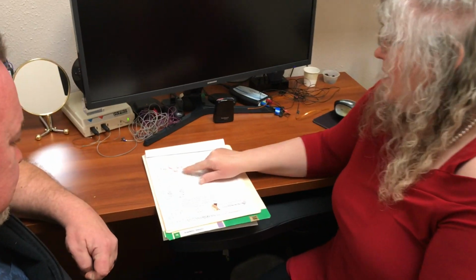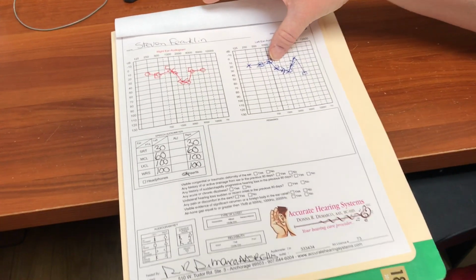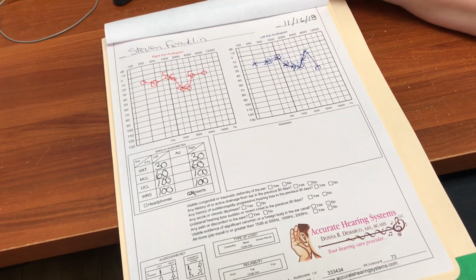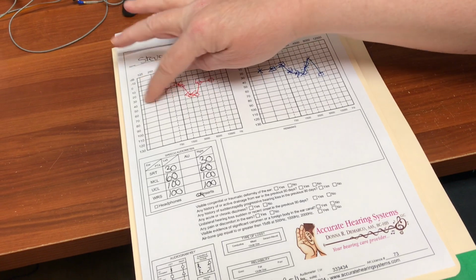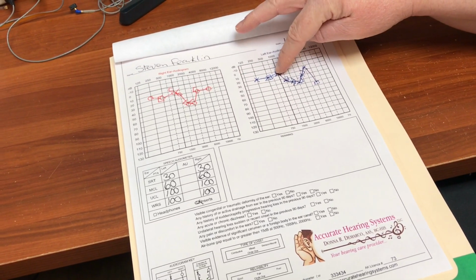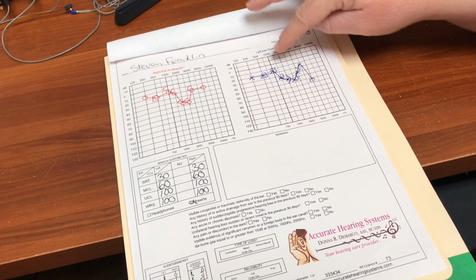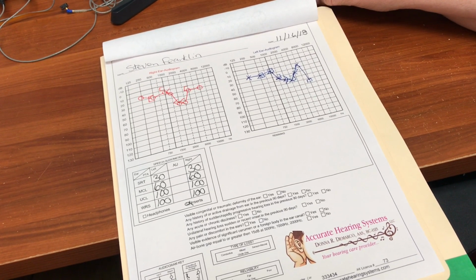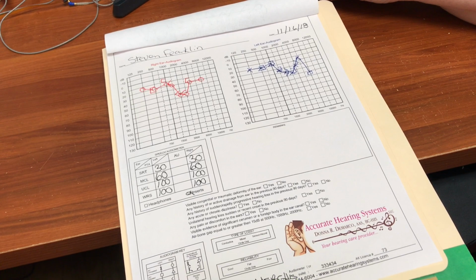So this is your right side and this is your left side. Anything on or above the 20 is within normal hearing limits. Anything below is a hearing loss. The further down you go, the worse it gets. These are your low tones, men's voices, vowel sounds. These are high frequency, women's, children's voices, and consonants. So you're really lacking in women's, children's voices, and consonants.